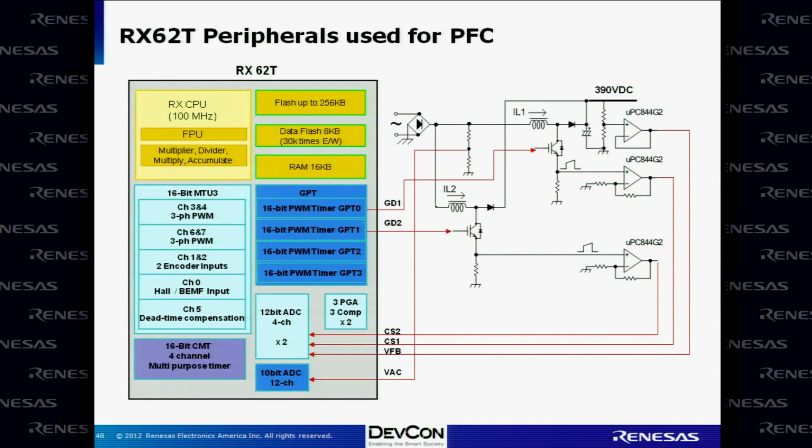So now we look at the diagram. It's like a block diagram, of course, to see how we use the peripherals on the RX62T. So the two timers here, 16-bit timer, GPT0, GPT1, driving the gates. And then we have these current sensing from the IGBT back to the ADC, and then we have the voltage on the output through a divider here, and we bring it back to the 12-bit ADC, and then we have the input voltage, right? The AC voltage or the rectified AC voltage to the 12-bit ADC.